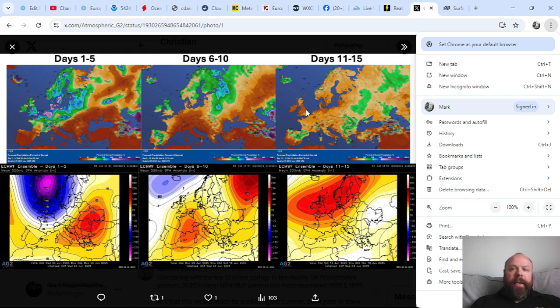This has been highlighted now for probably the best part of 2 weeks, actually, or at least 10 days, that we would see higher pressure building into the UK. Now, granted, it probably is a little bit later than anticipated, but nevertheless, it looks as if the modelling is indicating day 1 through 5, through the 11 to 15, we are going to see pressure building into the northern half of Europe here, settling things down, warming things up, and going from a below average to above average in terms of temperatures.